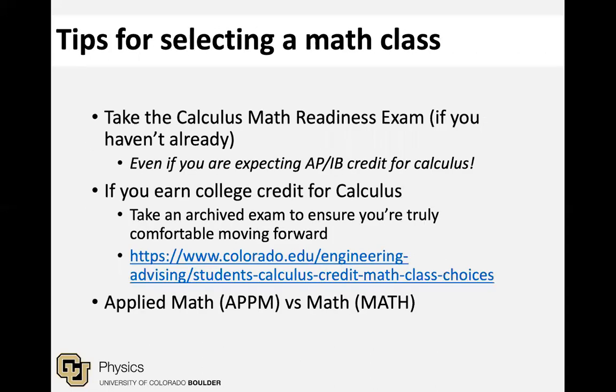So for selecting a math class, you should take the Calculus Math Readiness Exam if you haven't already, even if you're expecting AP or IB credit for calculus. That's very important. If you do earn college credit for calculus, then you should take an archived exam from Applied Math to ensure that you're really comfortable with the material and moving forward.